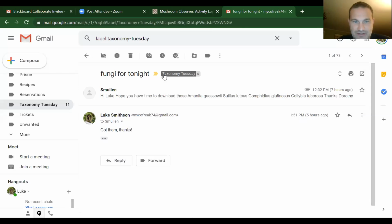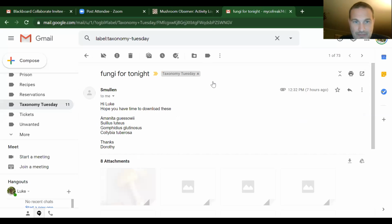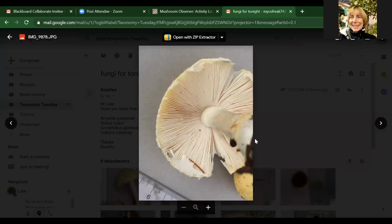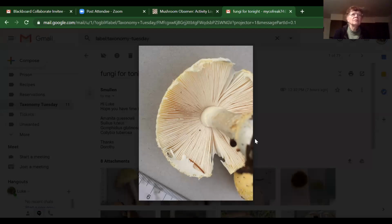How big was it, Dorothy? You'll see the scale is right next to it. That's meters. The veil is not very thick at all, and most of it was actually appendiculate to the margin, but some had fallen away from the stipe.